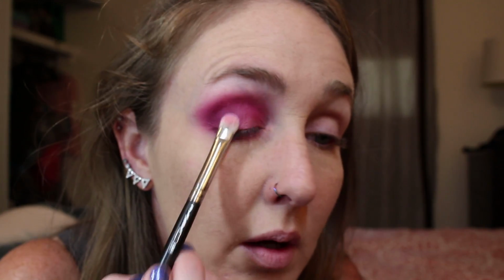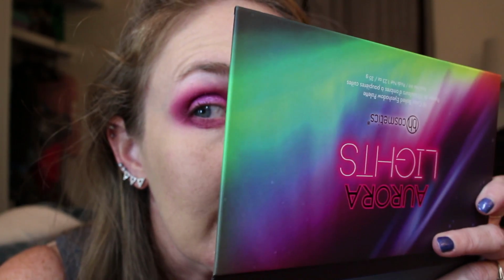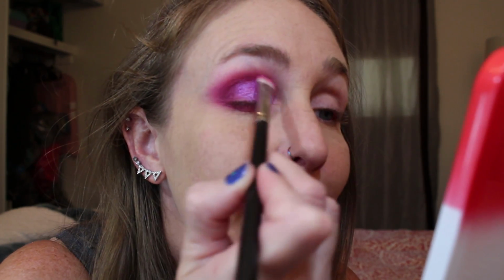Can you see? Mirror. So I like that this has a mirror, but it's so tiny that you have to get your face up in it, and I don't want to do that. So I'm going to use the mirror that one of my other brothers bought me for my birthday. Oh yeah. Oh, I like that.